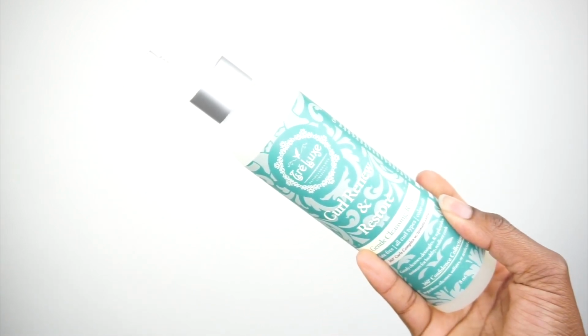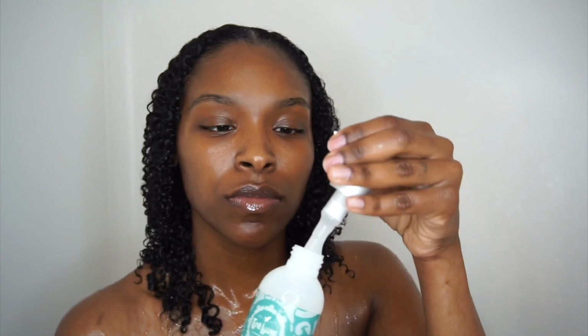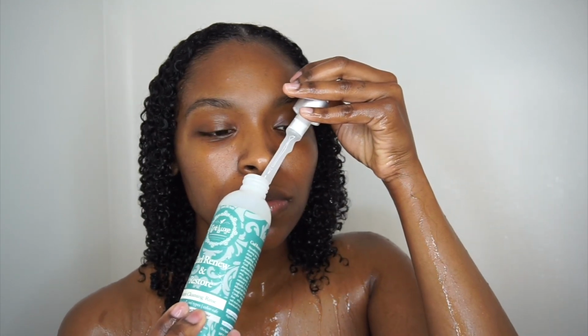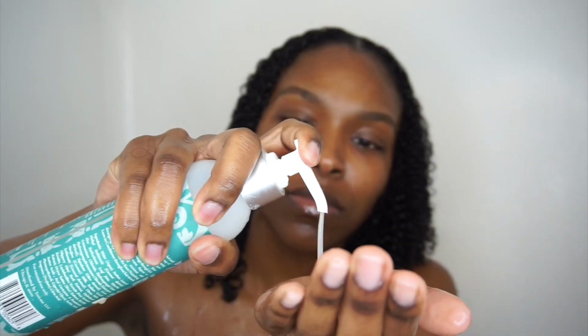That's a big thing for me. I love cute packaging. It's very sturdy, so I know if I left this in my shower like I usually do, I won't have to worry about it falling apart or the peeling coming off. I really like that it came with a pump for portion control. That means it'll help you not use too much product. And the smell of it was a nice, clean smell, which I really liked.